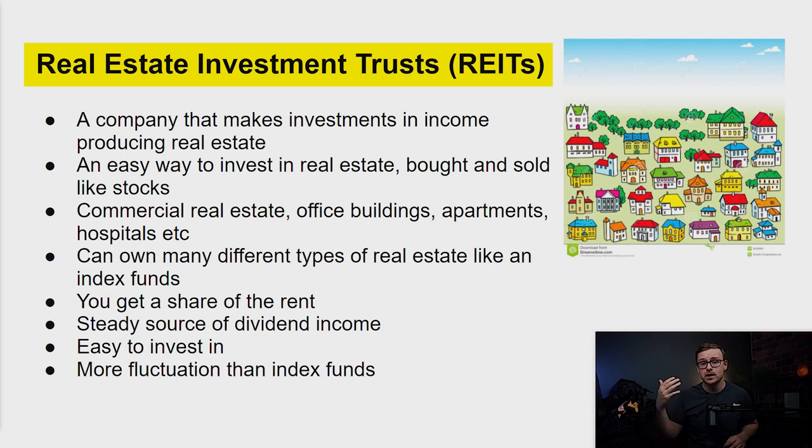So basically you get a share of the rent, and it's a steady source of dividend income. These are pretty easy to invest in. However, there usually is more fluctuation than you see in index funds or ETFs.